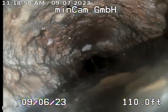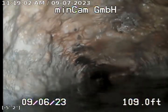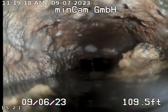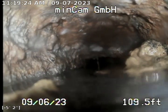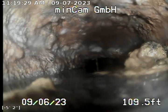My camera head's getting hung up, which is weird for a 4-inch pipe, but I'm definitely getting a little rough already just at this 110 foot mark. That's why that poop probably got held up too. We're holding a lot of water. That's probably where our problem is right there. Baby wipes start getting hung up. Let me grab my other, smaller camera. We're gonna go ahead and pause and change out the cameras.